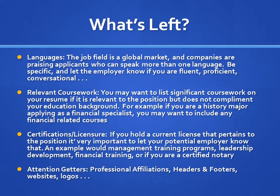Attention getters. Any professional affiliation, headers and footers are nice to see. Websites, personal websites or logos, these are attention getters that can be on the page somewhere small that may catch the attention of the reader.